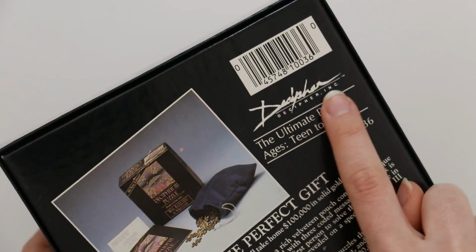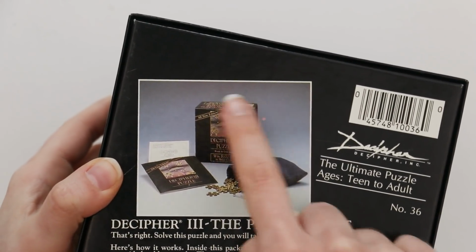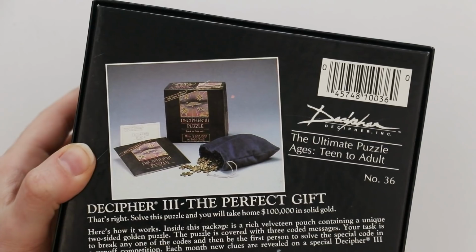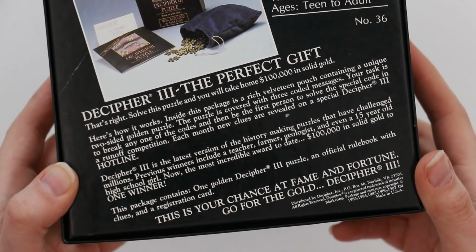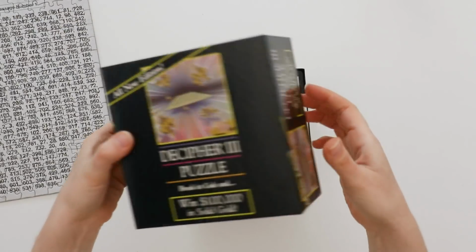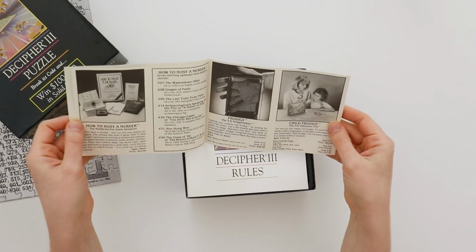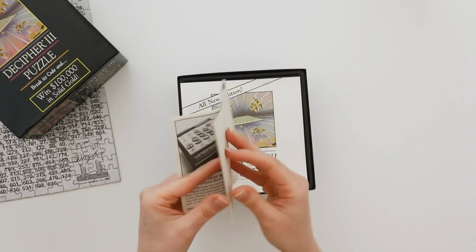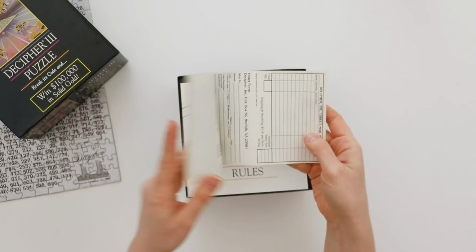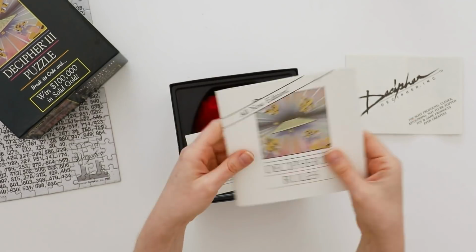So it looks like Decipher got a new logo. They did do some kind of photo shoot with all of the pieces that come in the box. And then once again, you can pause that if you want to read the entire blurb that's on the back. So if we open it up, all right, we've got a, what is this? Oh, this is a catalog for other products that Decipher had released by then. And then we've got a rule book. I'll go through that a bit later.